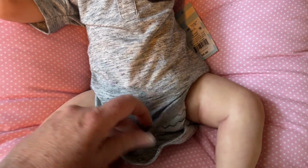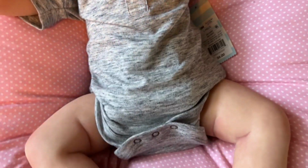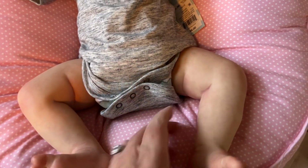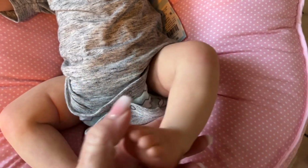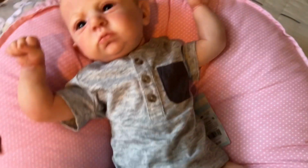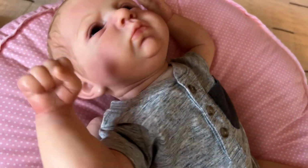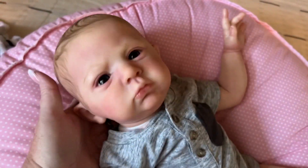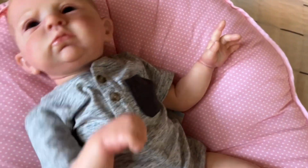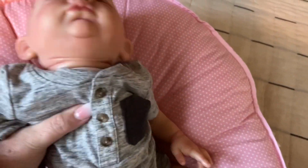And I like these little outfits. Well, I'll just do that because I can't get it snapped with one hand. I like that this little outfit shows his little legs. I think he's really cute. I have no idea what size shoes he would wear because he is such a big baby. But he's so cuddly. He's really floppy. As you can see, he's got a really heavy head. And I think he would sit up if you had him supported. So let's try that real quick.